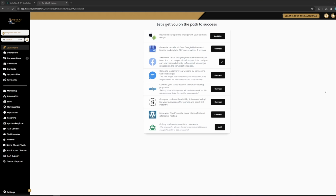Now, there's even a higher price plan from Go High Level, which allows you to white label their software and rebrand it as your own. Now, I'm actually using Go High Level, but it's rebranded as the GOAT Systems. And I actually have access to all their premium features without paying the premium price. So I'm currently paying $97 a month for the GOAT Systems and getting access to all the features that Go High Level has to offer.